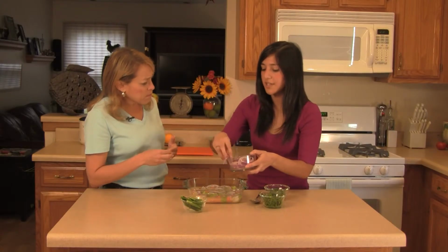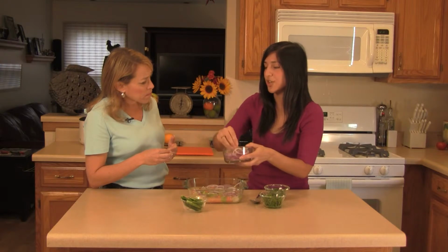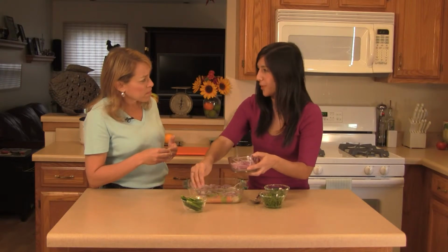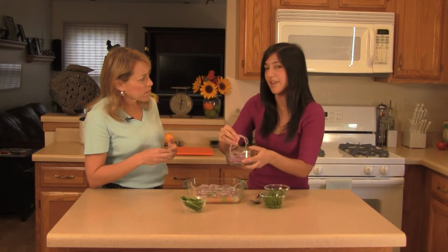Yeah, she washes the onions with salt and water. She says it makes sure that the onion flavor is not so strong. But I think it's a matter of preference, depending on your opinion. And I've done the recipe without washing them with salt and water, and it tastes great.